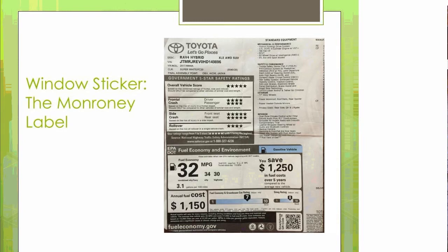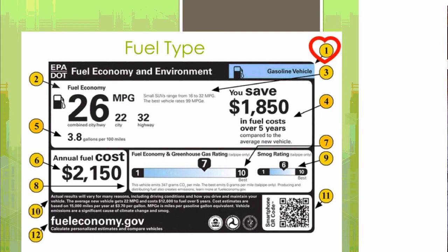Within this label, which is typically 4x6, sometimes a little bit smaller, there's a lot of really good information, and most of it is really important to consumers. It explains things like miles per gallon and money you'll be likely to save or spend if it's a less efficient vehicle. And most importantly to us here along the Wasatch Front, it contains information about the vehicle's tailpipe emissions. I'll be going over each part of this label in detail, so let's just get right to it.